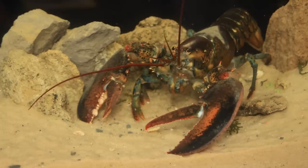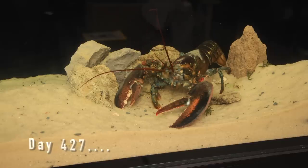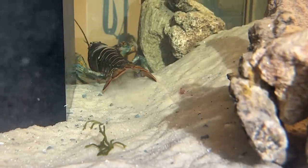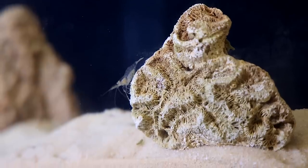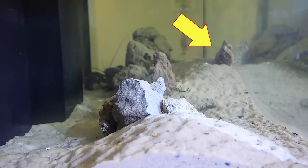After having Leon with me for over a year and observing him and working with him, I have to say he's content overall. He is constantly redecorating. He moved this big rock from somewhere in the tank to here. I guess he likes it there, so we'll just leave it there.